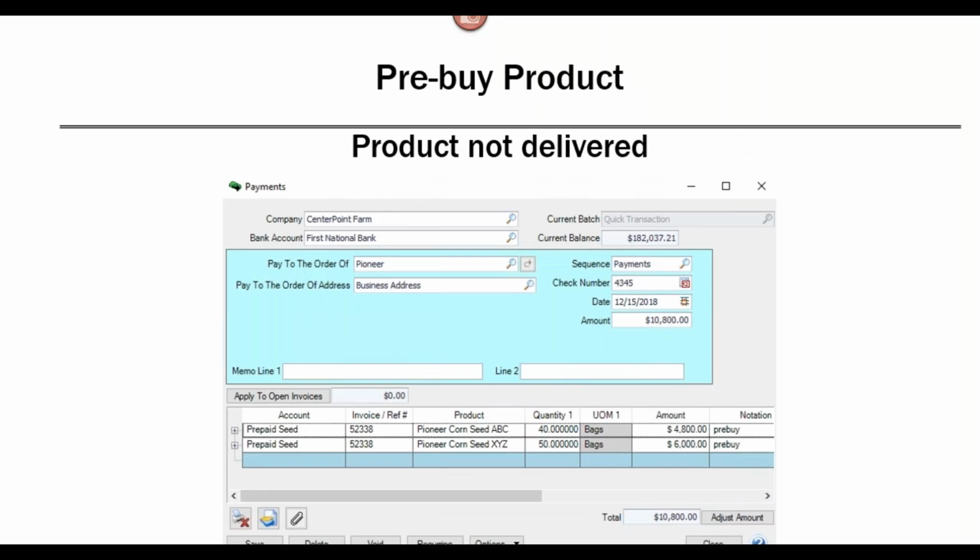So how do we start with products? After we have the product list, it's just a matter of assigning that product detail in the transactions. So when we are purchasing, and here's a pre-buy screen, and we're pre-buying some seed, we would select the account like you normally would, except that your accounts are not going to be a long list of accounts for all your different varieties. You'll only need one particular account for this kind of seed.